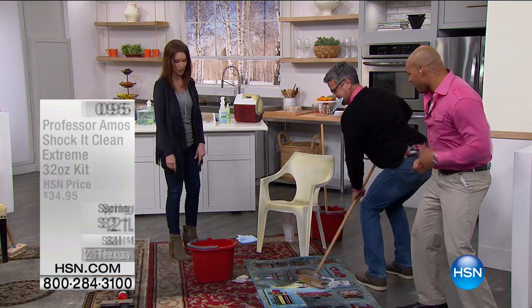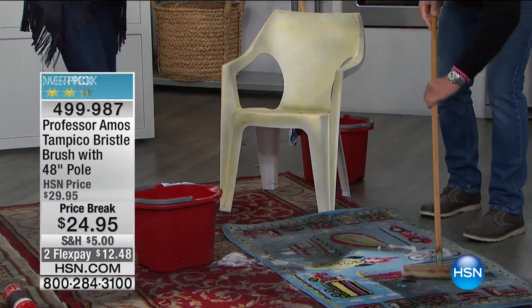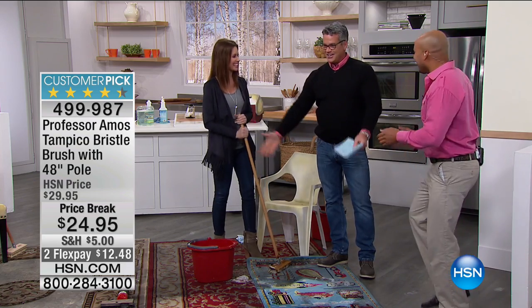There you go. Short stroke makes the best stroke, baby. There you go. Look, what did you find? You found an airplane. I found an airplane. All right, you're going to let me clean now.